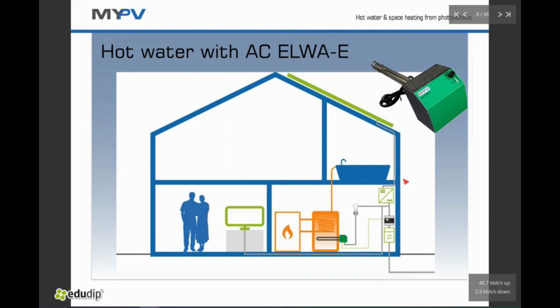The AC ELWA-E is not directly connected. It's an AC product, as the name says. There is the PV inverter and we only use the excessive energy which would be sent to the grid. It also has a 1.5 inch connection. The dimensions here are absolutely the same as the dimensions of the ELWA. And the devices are really quite smaller than most of the people would expect. The dimensions here are approximately 13 times 15 centimeters. So this chassis here, this body here is really small.